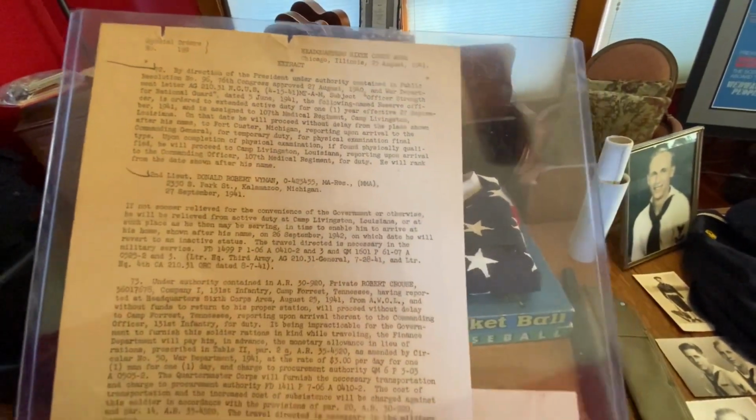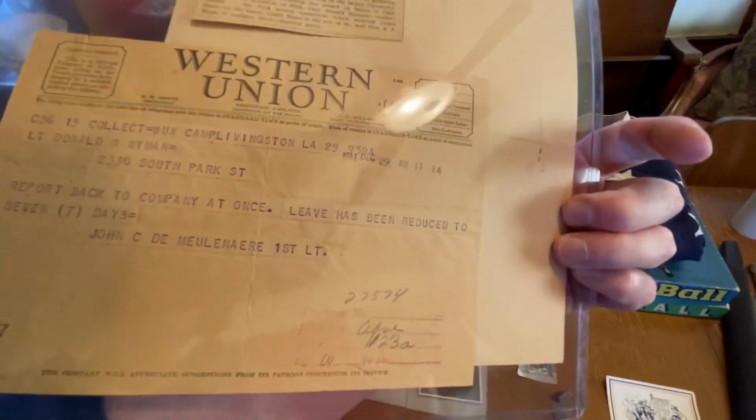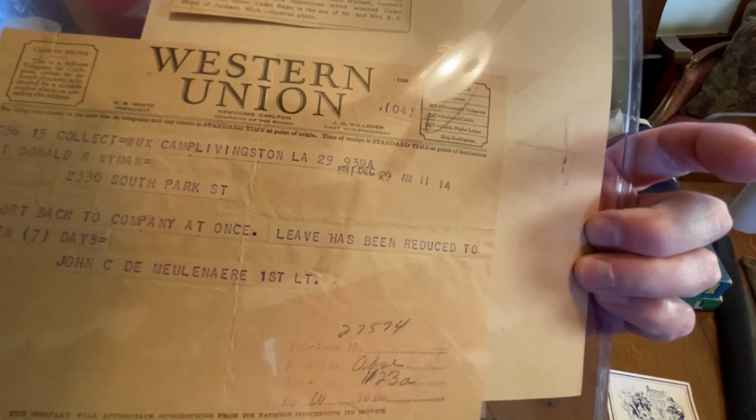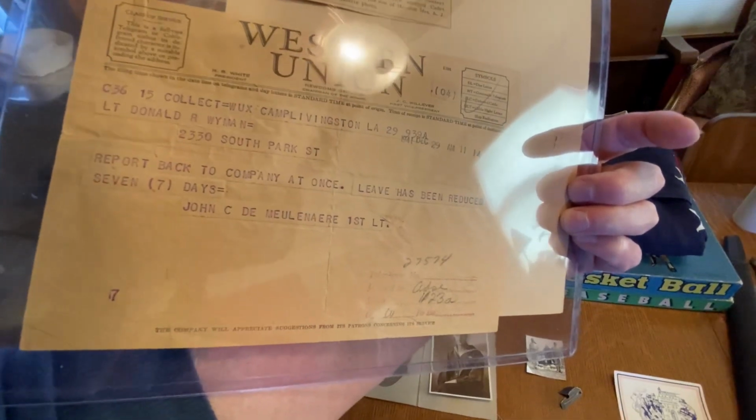He was an officer. And then the cool thing is this telegram right here. This telegram is from December 29th, 1941. You can see it right up there. And it basically says, report back to company at once. Leave has been canceled.